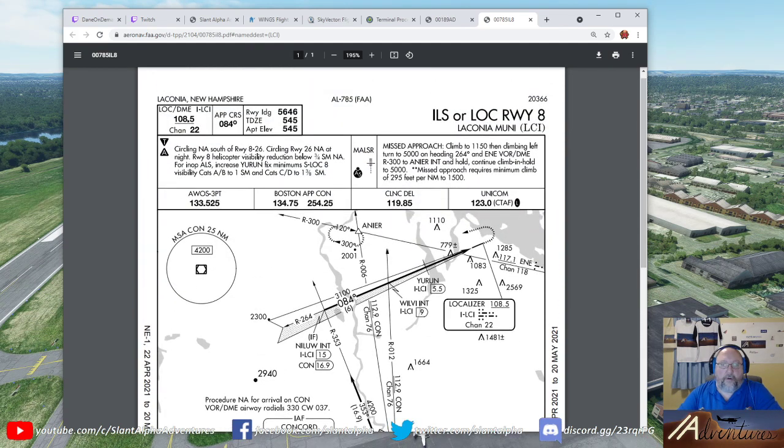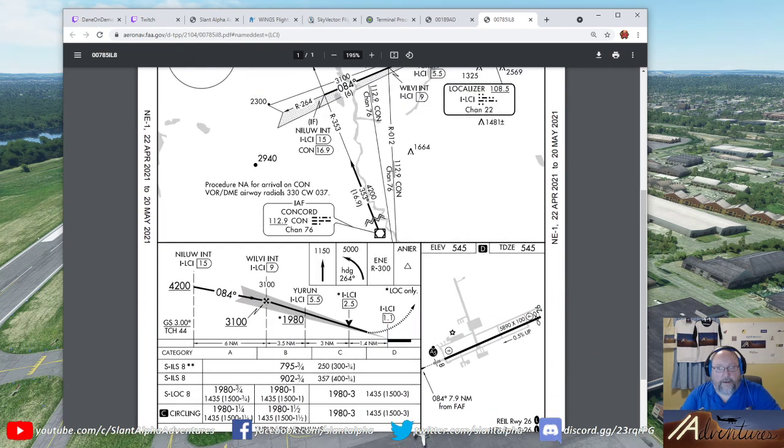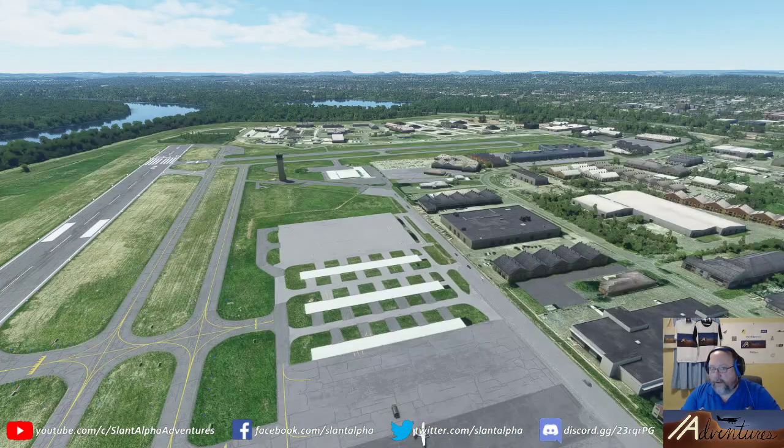we'll talk through the approach in a little bit more detail as we brief the whole thing. But there it is. Be ready to go, and we'll just head back up to the top of the checklist.